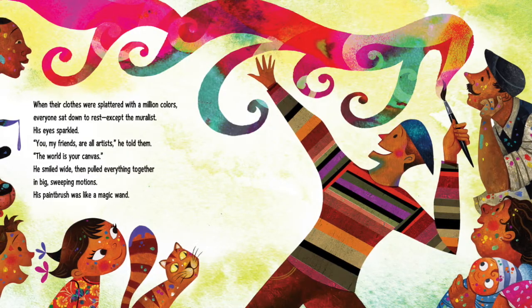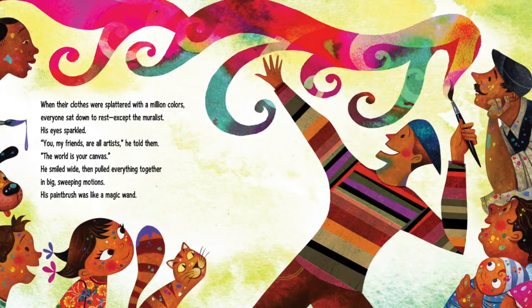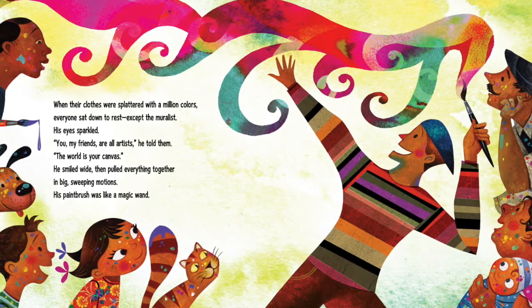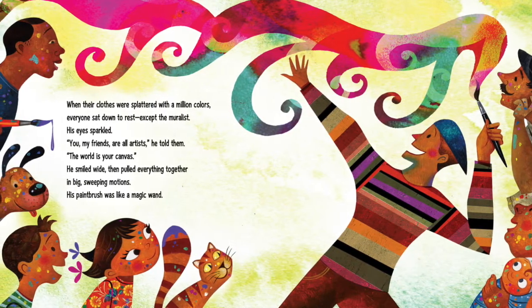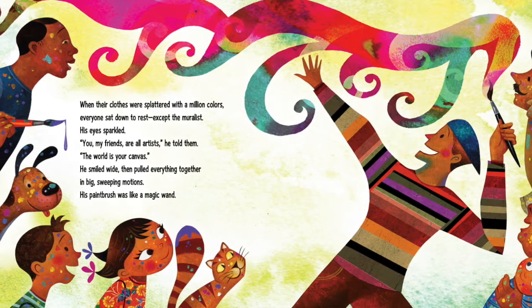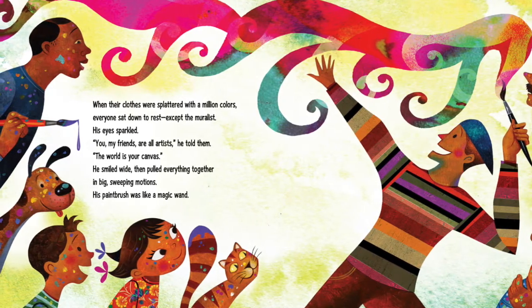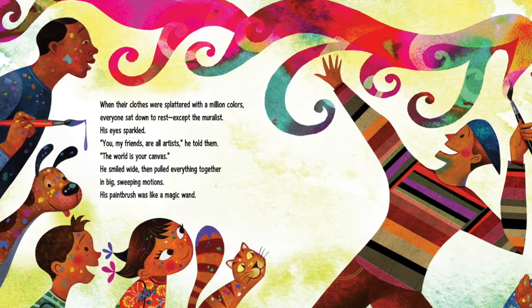When their clothes were splattered with millions of colors, everyone sat down to rest, except the muralist. His eyes sparkled. "You, my friends, are all artists," he told them. "The world is your canvas." He smiled wide, then pulled everything together in big, sweeping motions. His paintbrush was like a magic wand.